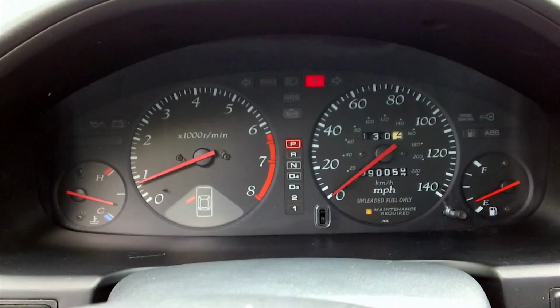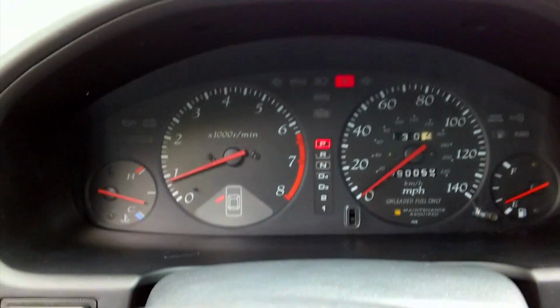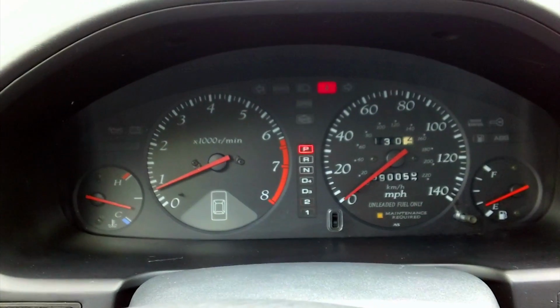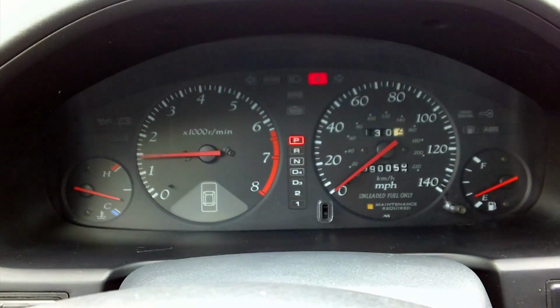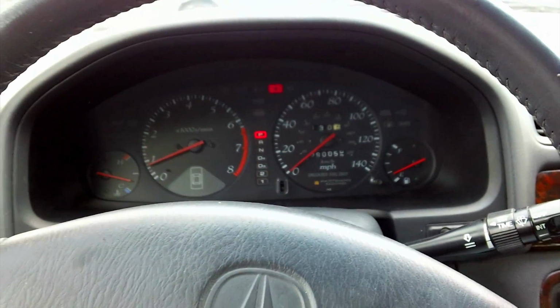Engine sounds silky smooth. Close the door. I don't want to rev it any higher than that.